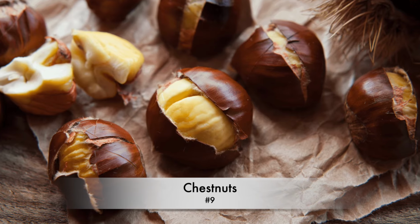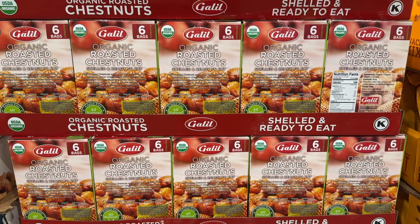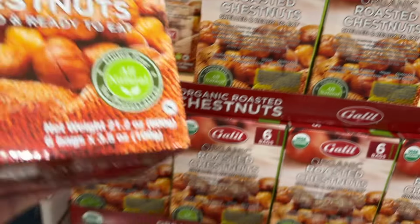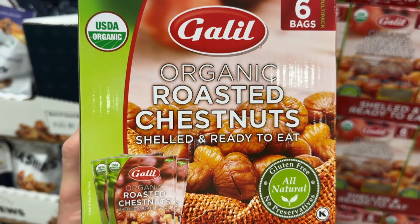Well, guys, starting out at the bottom of the list is number 9, chestnuts. Now, for a 1-ounce portion, you're getting 1 gram of protein, 15 grams of carbohydrates, and only half a gram of fat, mostly a polyunsaturated fat. It has 1.3 grams of fiber, but 69 calories.